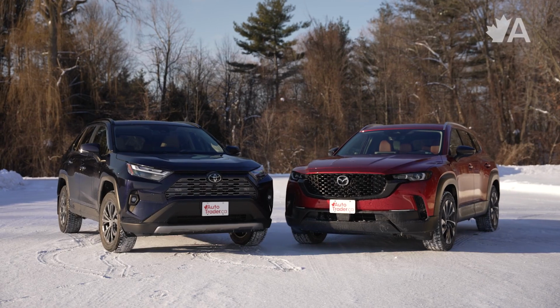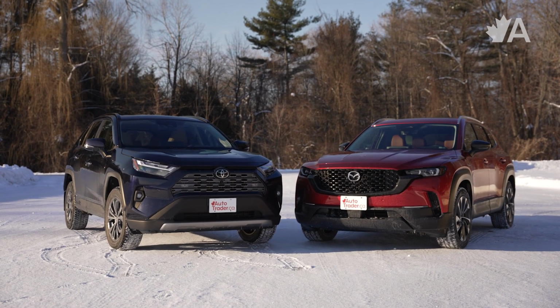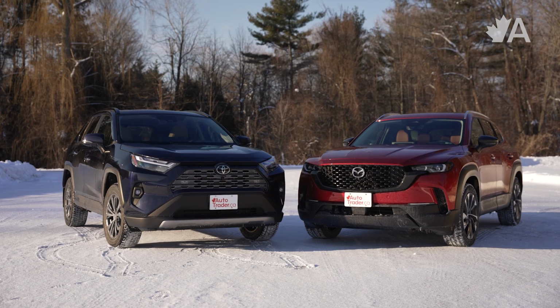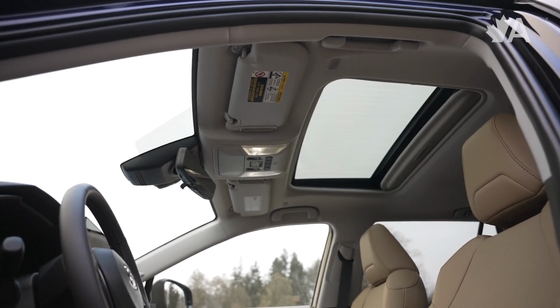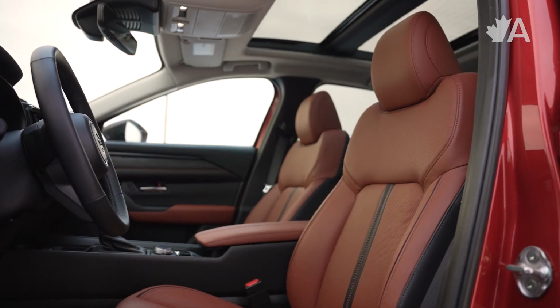So are you finding this comfortable? I feel like you have a lot of room in here. Yeah, it's really interesting because in the Toyota, which is bigger and taller, the front seat headroom has always been a problem, especially with the sunroof. Whereas in here, I sit a little bit lower, so I have a ton of space. I feel really good in the front half of the CX-50, which isn't the case in the RAV4, but then the back seat is a different story altogether.